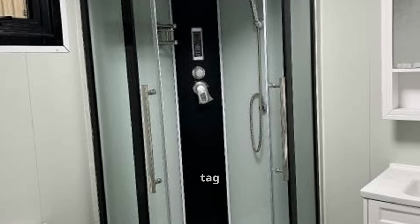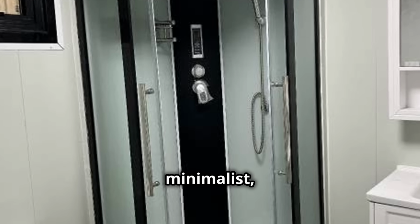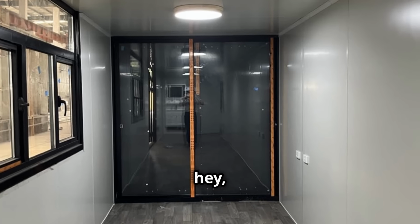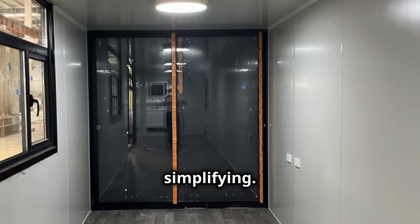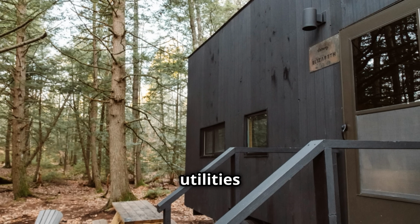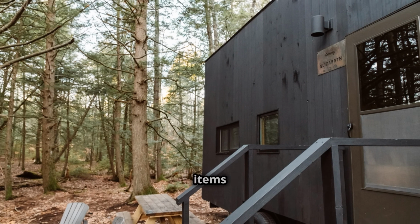Of course, with a price tag this low, there are going to be some compromises. The interior is minimalist, but it's designed to maximize every inch of space. The square footage is on the smaller side, but hey, that's the beauty of tiny living, right? You're downsizing and simplifying. It's all about making the most of a cozy, efficient space. Plus, think of all the money you'll save on utilities and furniture. Smaller spaces mean lower energy costs and fewer items to buy.